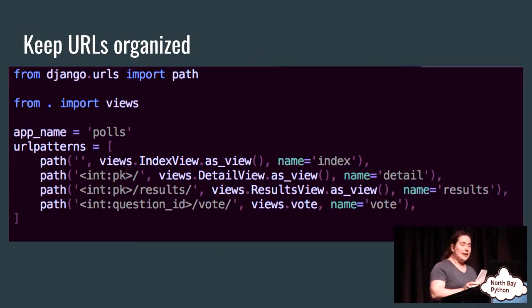It's also a good idea in your app to use URL namespaces. This is because other installed apps in a really large Django project may have identical URLs to the ones you're using.